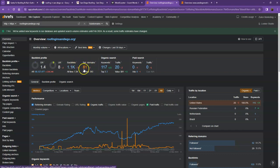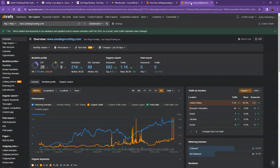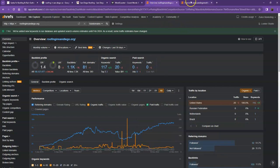2-to-1 ratio. So these 81 referring domains that you have are what we call the good or strong backlinks. And the rest of the missing backlinks, those are what we consider the spammy backlinks. Let's also take a look at the numbers of your competitor. So let's start off with DR and UR.